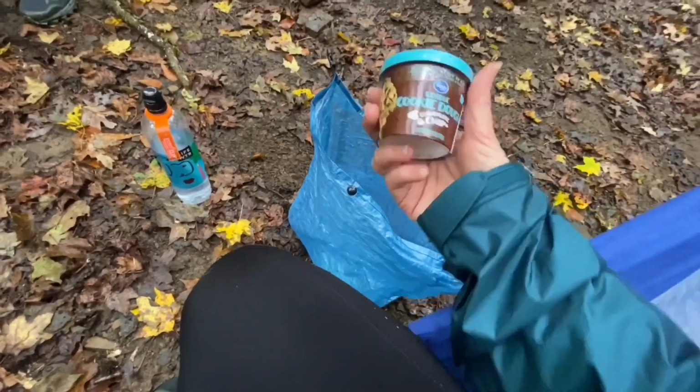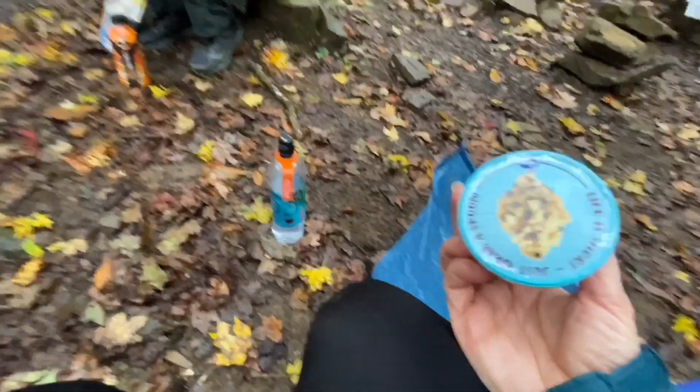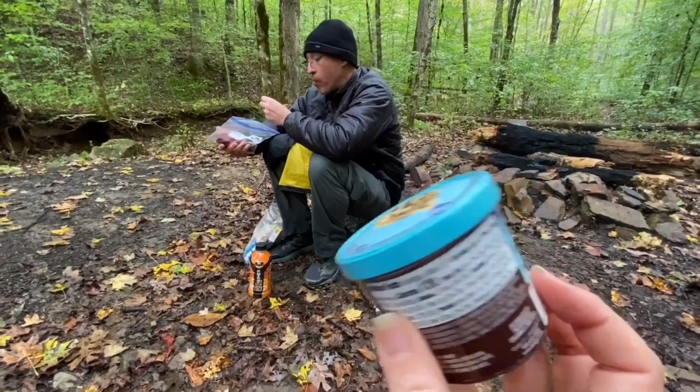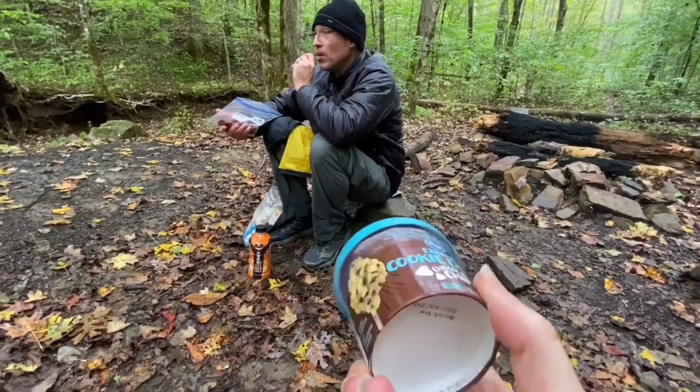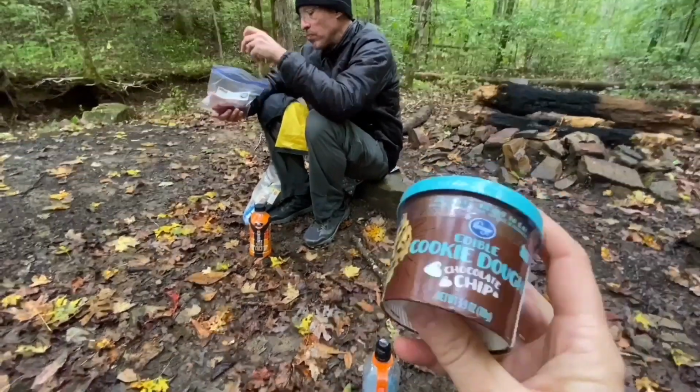Oh, and then I bought this at Kroger's. I had it on my last hike: edible cookie dough. I wanted Jerry to be able to try some. And it is so good. It tastes exactly like cookie dough. So we're going to have to probably eat this tonight too, because it's supposed to be refrigerated. So yeah, that's what we're having.